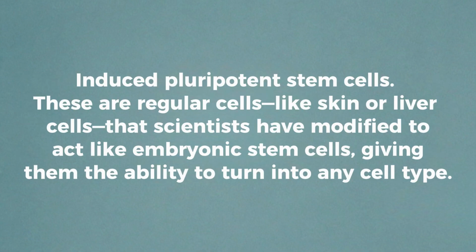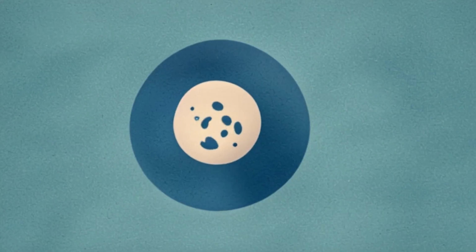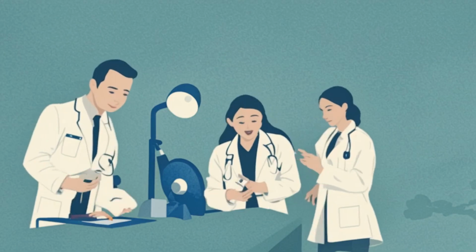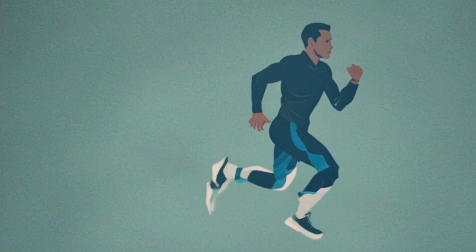There's also a third type of stem cell called induced pluripotent stem cells. These are regular cells like skin or liver cells that scientists have modified to act like embryonic stem cells, giving them the ability to turn into any cell type. While the main goal is to use these stem cells to grow new tissues and heal the body, scientists also use them to study how the body works.